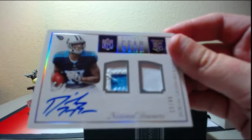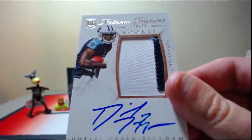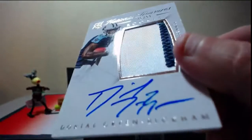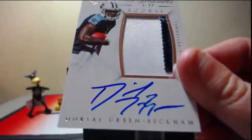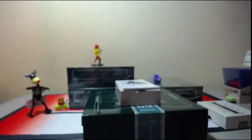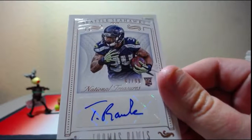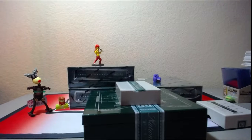Yeah, it's probably not to cry. Shut up. Dorial Green Beckham RPA dual patch auto out of 99 for the Titans, Jared. Would you say there's a little smudging on that? End of that auto? No. No? Okay. Up a tier, isn't this? No. Thomas Rawls at a 99 for the Seahawks. Going to Jared. Jared getting every card. Felt like.